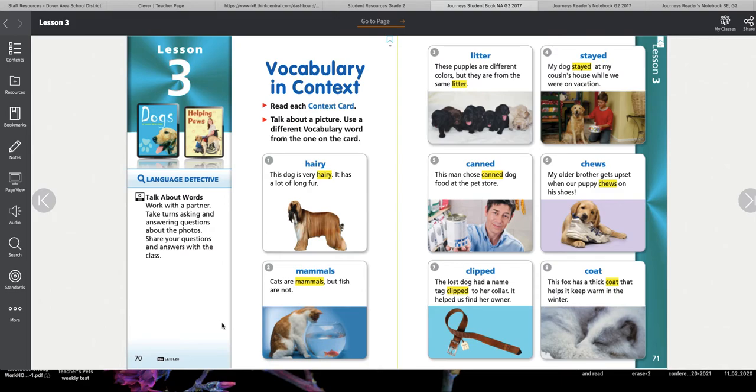And our last vocabulary word, number 1, it's my favorite one, hairy. This dog is hairy. Kaden, I bet you can look at that picture and tell me what hairy means. If the dog is hairy, what does that mean? It has a lot of hair. Yeah, he has a lot of hair, right? Awesome sauce. Okay, fantastic. I just wanted you to be familiar with those words because we are going to see them in our story, Helping Paws.